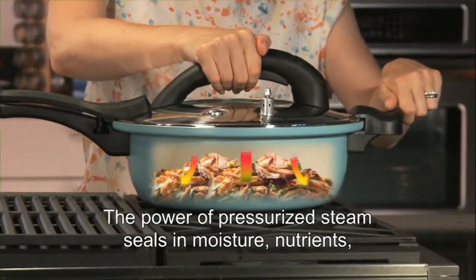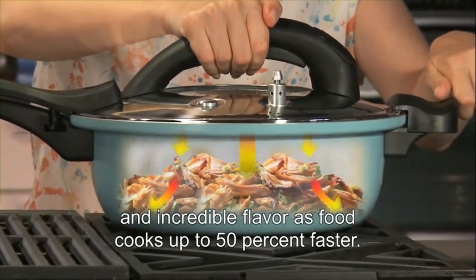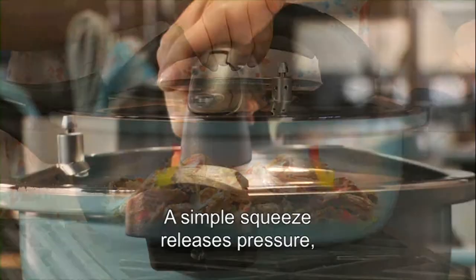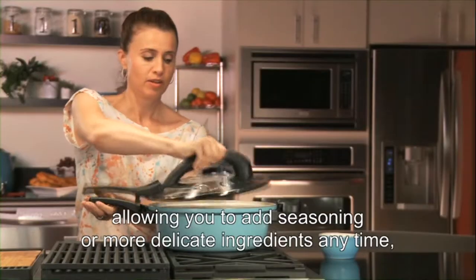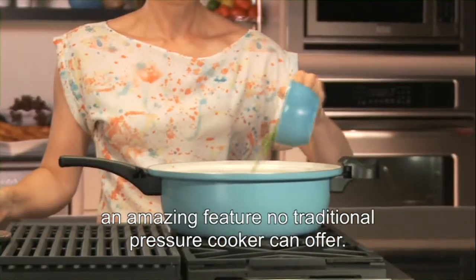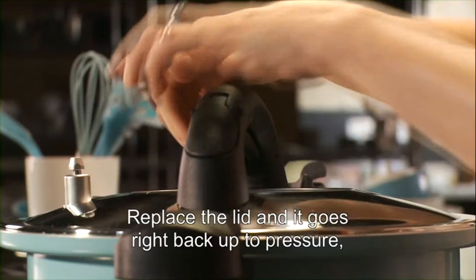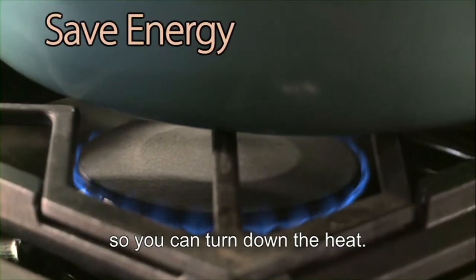The power of pressurized steam seals in moisture, nutrients, and incredible flavor as food cooks up to 50% faster. A simple squeeze releases pressure, allowing you to add seasonings or more delicate ingredients anytime. An amazing feature no traditional pressure cooker can offer. Replace the lid and it goes right back up to pressure, so you can turn down the heat.